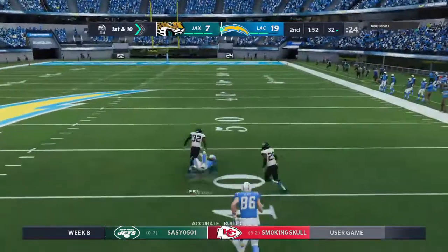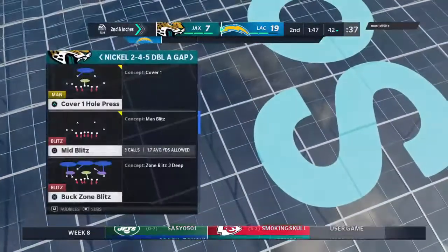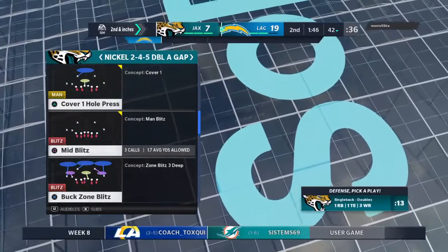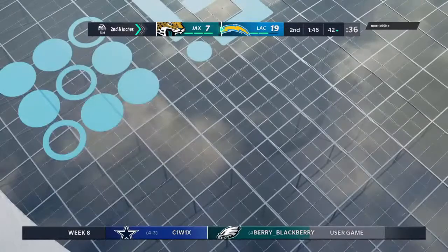Herbert on first down now. They'll find Williams on the slant. And to the 42-yard line here and brought down there. That one good for 10 yards. And that'll bring up a 2nd and just about a few inches here.